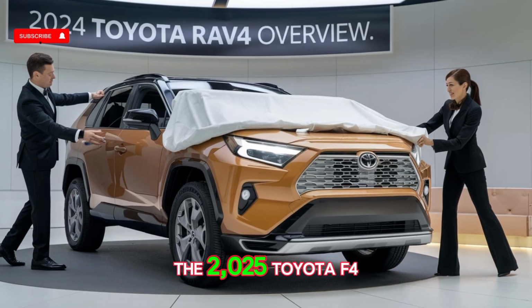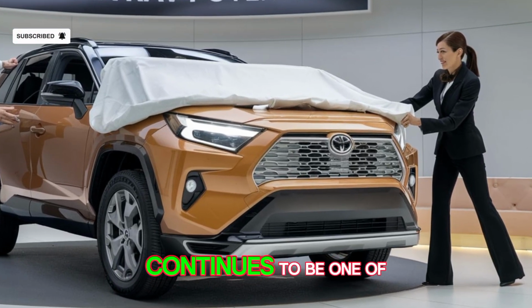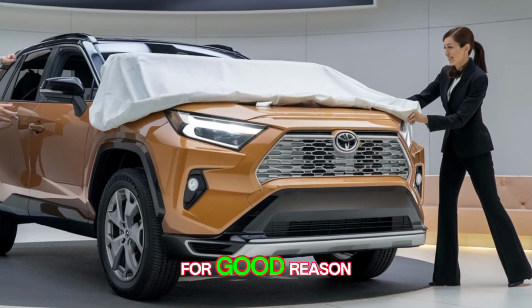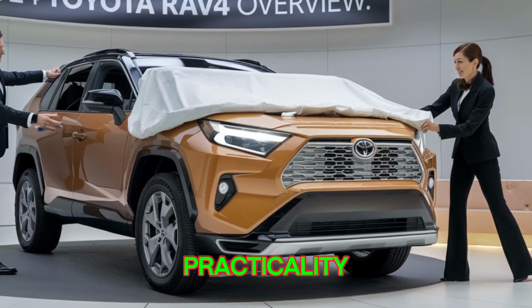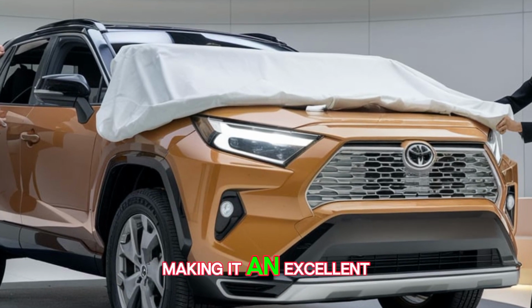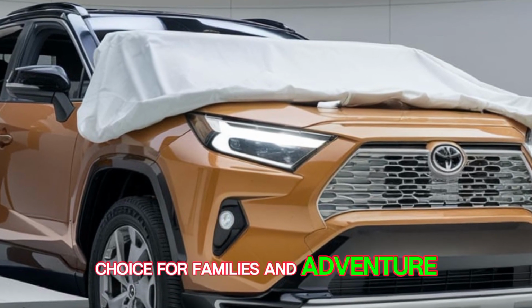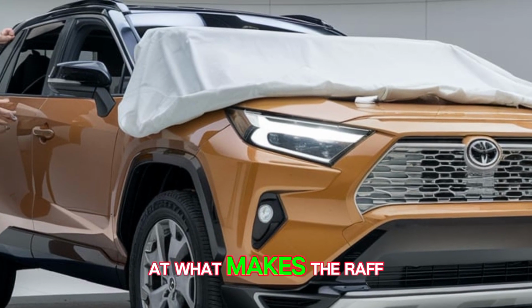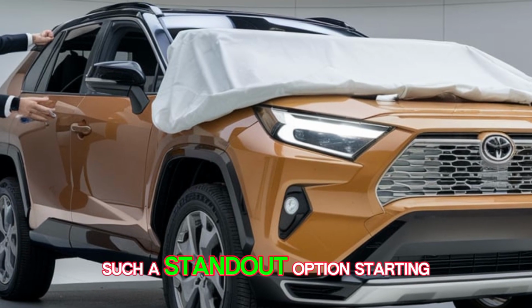The 2025 Toyota RAV4 continues to be one of the best-selling SUVs in the market, and for good reason. It offers a balance of practicality, efficiency, and technology, making it an excellent choice for families and adventure seekers alike. In this review, we'll take a closer look at what makes the RAV4 such a standout option.